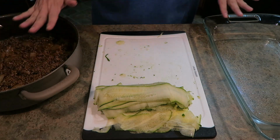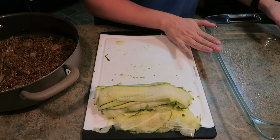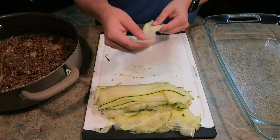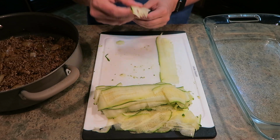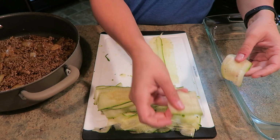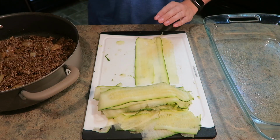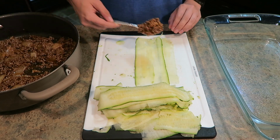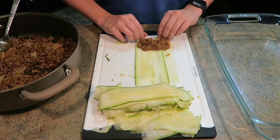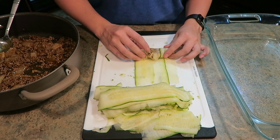All right, so our meat is done, our zucchini is sliced, and I have a 9x13 glass pan over here to cook our zucchini in. So basically what we're going to do is take 3 strips of our thinly sliced zucchini and lay them overlapping one another. And then we're gonna put a scoop of our beef mixture in there. And then we're just going to roll it up, nestle it all nice in there.